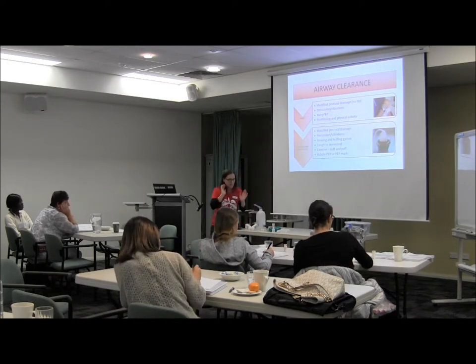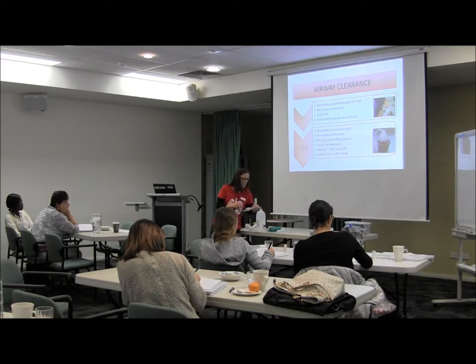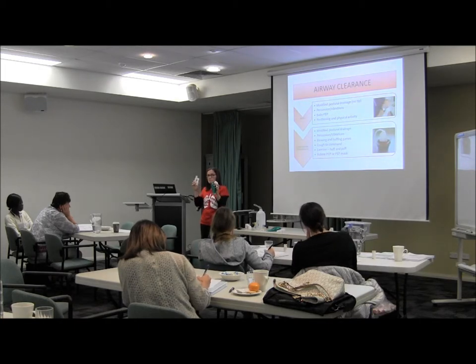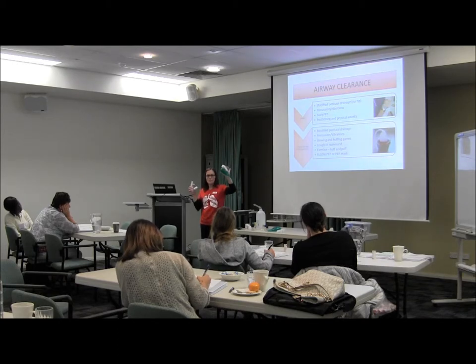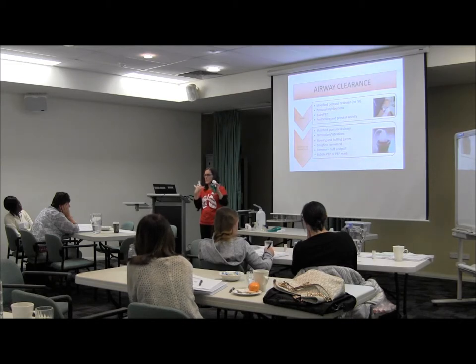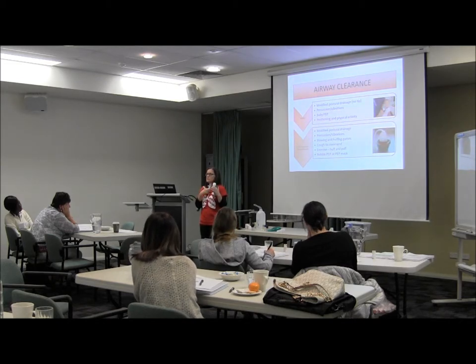So that's great. There's a couple of different types of PEP that you probably won't see out in the regions, but these are all different types of positive pressure devices. So if someone did come into your hospital that had been seen by PMH, you may see something like this. These are both what we call vibrating or oscillating PEP, and that just means that when you breathe out, there's a vibrating resistance, so you can feel that resistance in your airway, and that helps a little bit with creating a shearing force, trying to shake that mucus free.